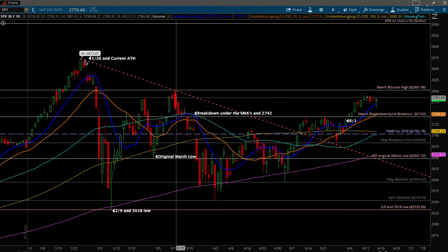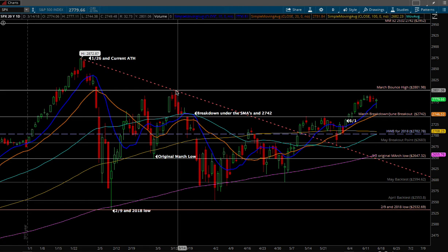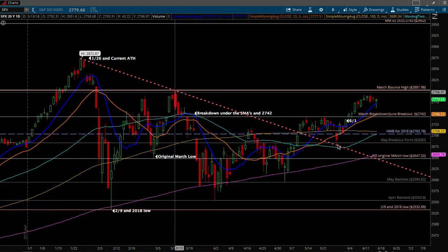We can draw a downtrend off of the all-time high and have it run through this and run through here. And you can see that the breakout that we made in May and the back test low that we made at the end of May, just before we got into this current leg of the rally, was a breakout over this trend line, a back test of it, and then here we are now. Okay, but anyway, we're back here at 2802.